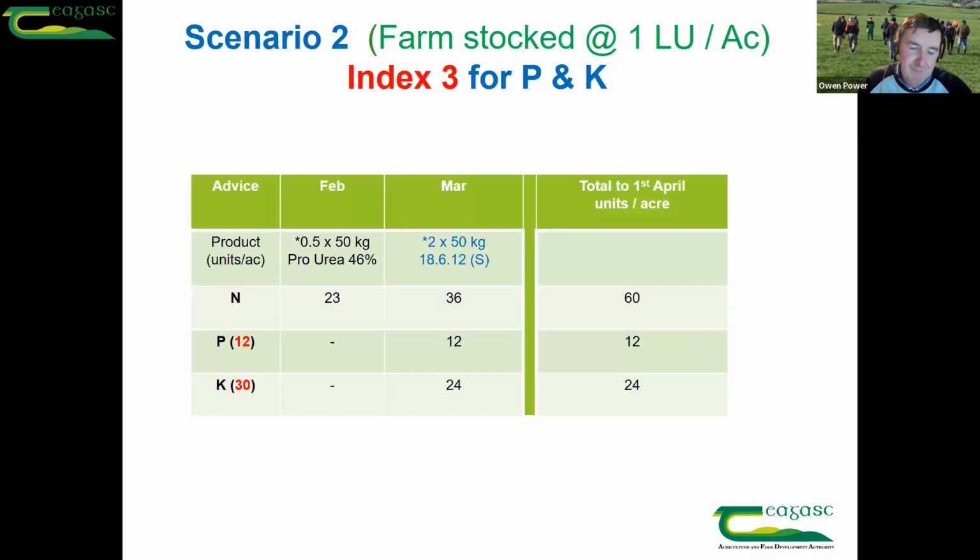So I'm not going as far as Austin, where he went off out into April and May in terms of his fertilizer. I'm just looking at the next 2 months to see what we need, or how much N, P and K we need on the farm. Firstly, the amount of nitrogen we need on the farm is roughly 60 units per acre for February and March in total, 12 units of P and 30 units or thereabouts of K.